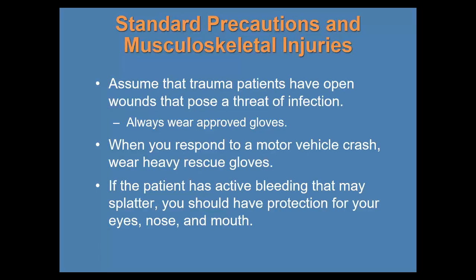Or if you get ready to get into a patient's body fluids or something like that, you can just take your work gloves off. You already have your rubber gloves on underneath it, and you can do what you need to do.